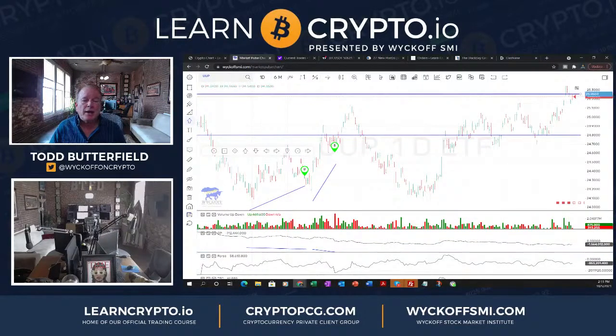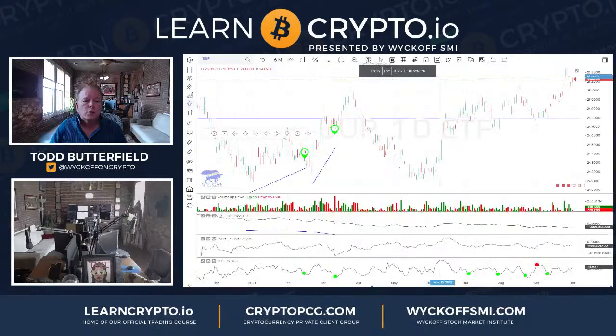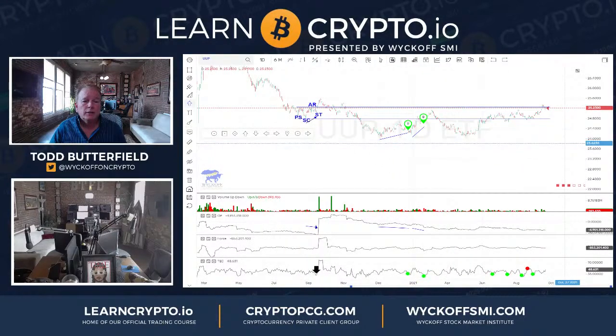If the dollar does top out here, that's going to ignite crypto again. So if we look at this chart, if we could possibly go to new lows, which would be the dollar below like 89, then that would take crypto to 64,000, maybe to 100,000. So we will want to watch that.